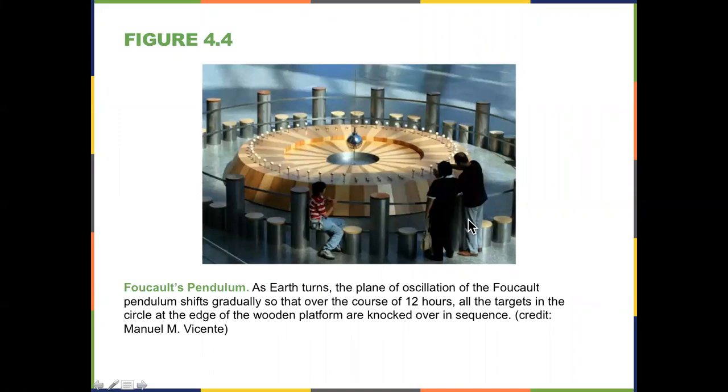Now, this is operative largely because we were able to figure out that, in fact, our Earth is spinning. It's not the sun going around us. We are actually spinning on our axis. As we have an axis, we spin around it. We spin around the north and the south pole. Those are the polar axes. We can actually watch this happen by suspending a pendulum, as Foucault's pendulum does, over a field of obstacles like this, and actually the Earth will turn.